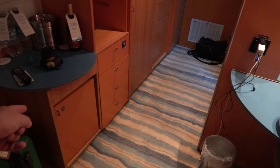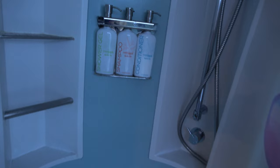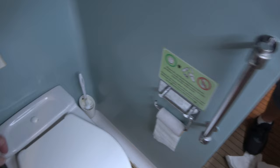Lots and lots of storage. Lots of storage. Like, especially for a two-day cruise, you won't need that much room. The shower is very small. But they do have both shampoo and conditioner, which Molly tells me is a rarity on ships. And even the bathroom does feel tropical. A pretty good amount of room near the sink area. And now the terrifying toilet noise.